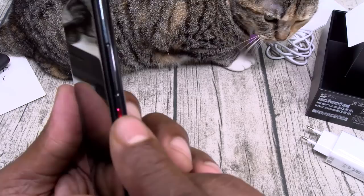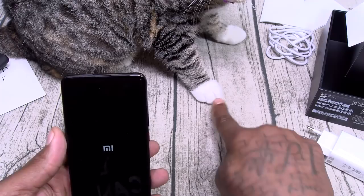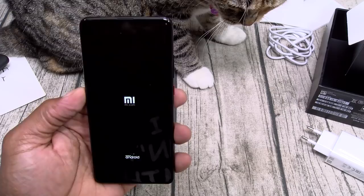Let's see if we got any juice. There it is. Shoes is in rare form today. Look at them white shoes. They extra clean though, I'll give her that. The white shoes is definitely extra clean.